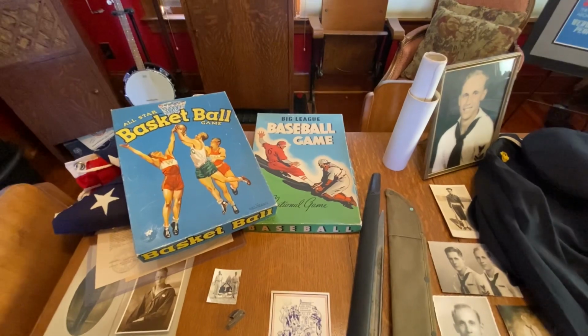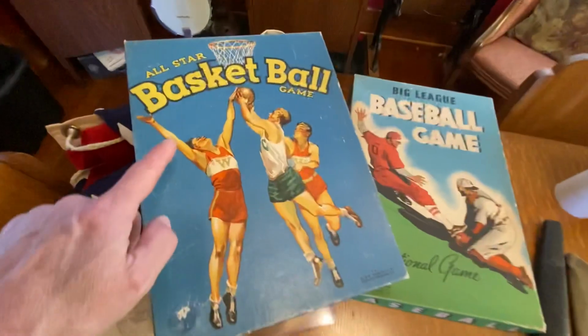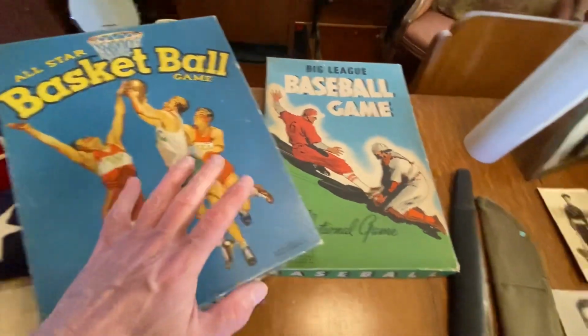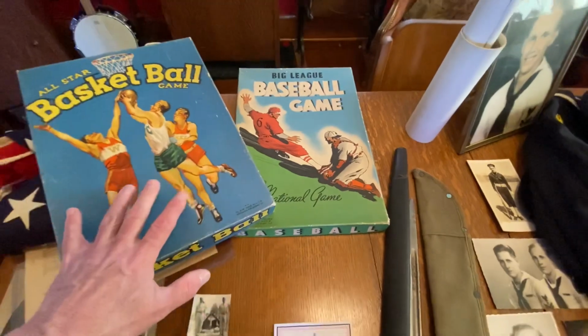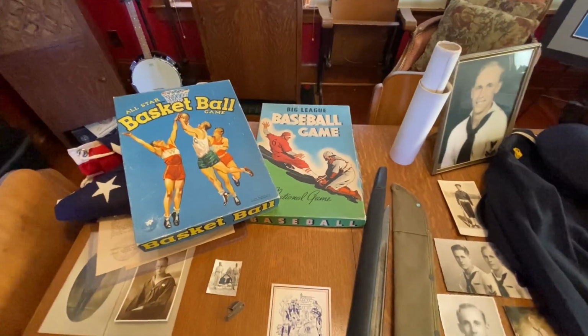Well, I did some research on them and found out they're actually from 1937. And I guess when you look at the uniforms, they do have that 30s, 40s look, but these are pre-World War II. So they're going to display nice in my war room, if you will.